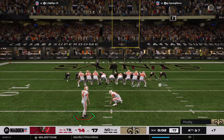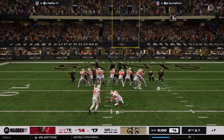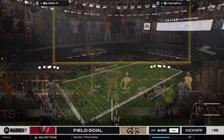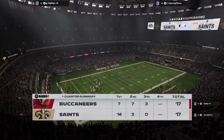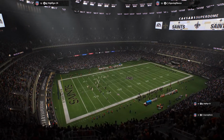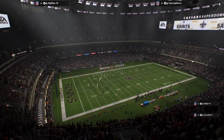A 24-yard attempt. The kick by McLaughlin is good. And that will tie things up in the third. After 3 quarters, we're still neck and neck. Neither side has been able to fully separate. And when we resume play, it'll be with a kickoff.